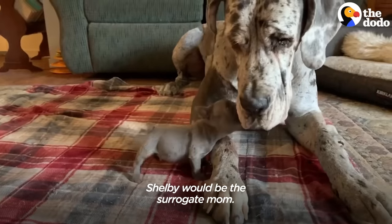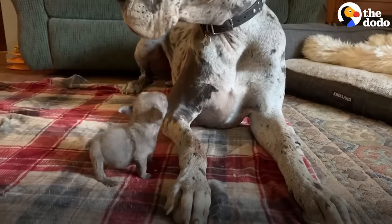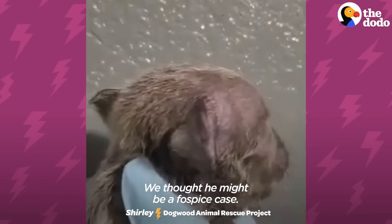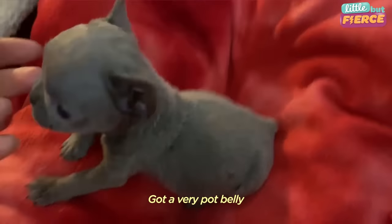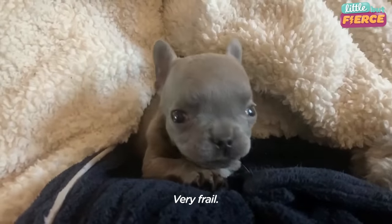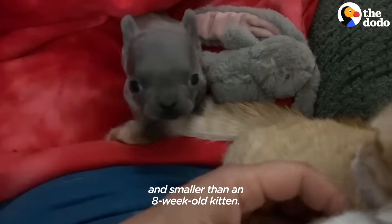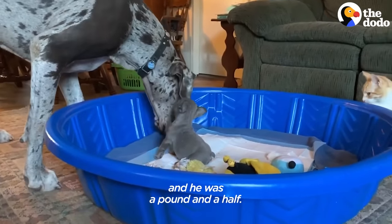Shelby would be the surrogate mom. He felt very safe and comfortable around her from the start. When we took Levi in, he was actually thought to be terminal, and we thought he might be a fading puppy case. Quite a little scrawny mess, huh? Got a very pot belly, no bony back. He was very tiny, very frail, slept almost all the time. It turns out he was just malnourished and smaller than an 8-week-old kitten. Shelby's 125 pounds, and he was a pound and a half.